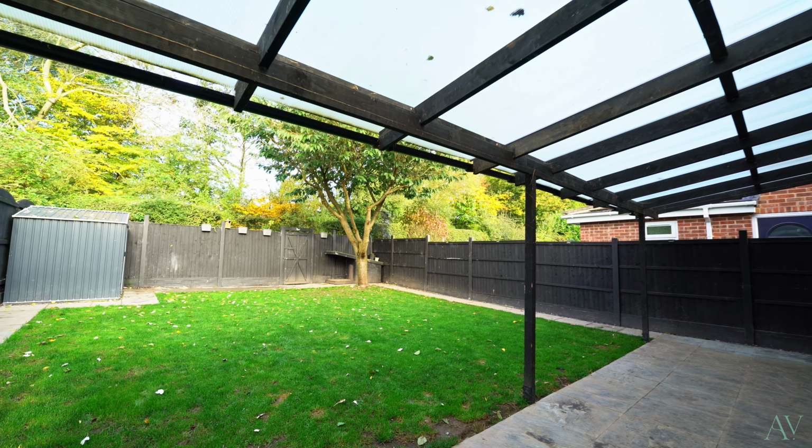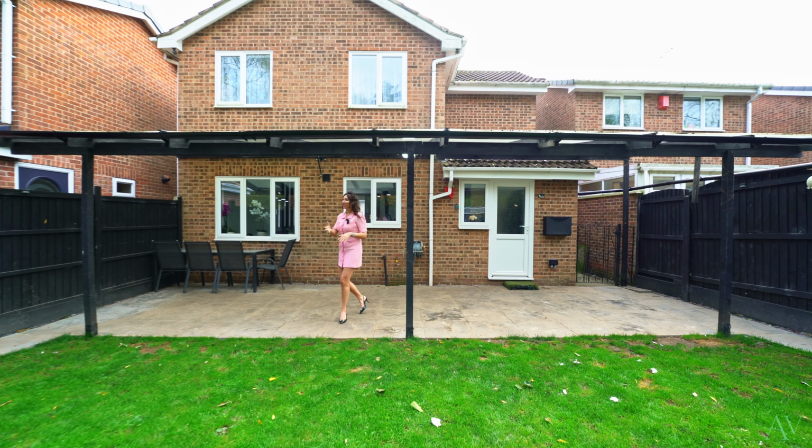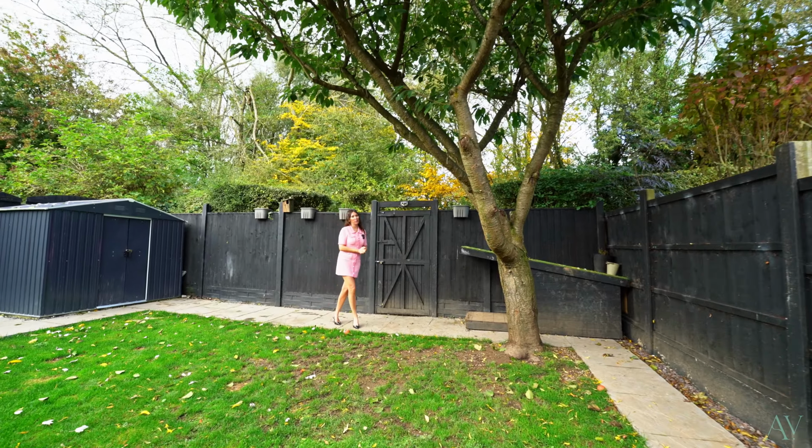Just look at this easy to maintain enclosed garden. It's the perfect space for your children and pets to roam around in. And if you have dogs, like myself, or love going for a walk, behind this gate is a secret walking path.